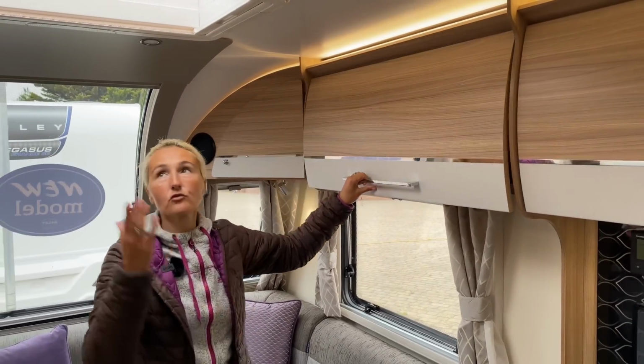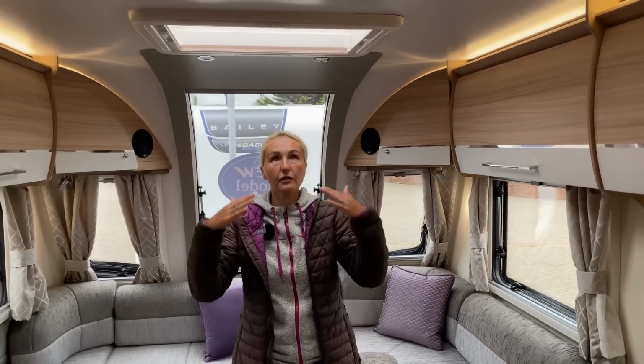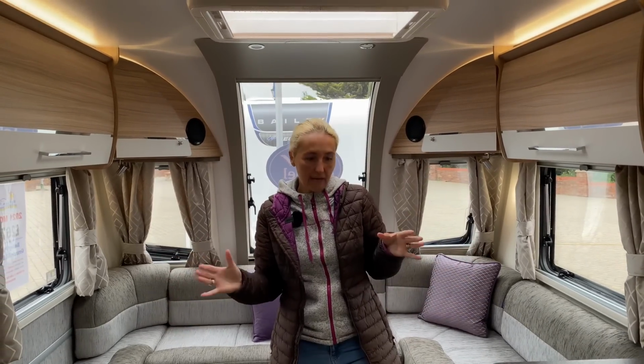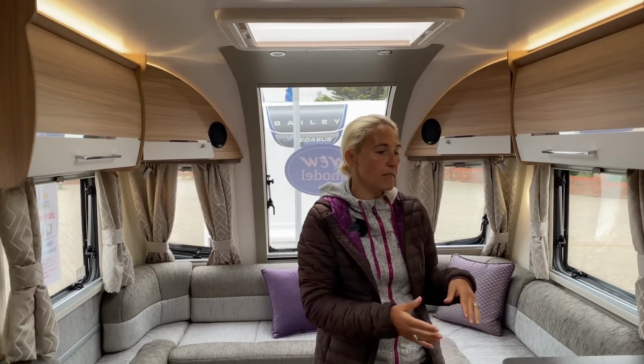Height wise we've got good headroom. I believe it's 6 feet and 5 inches, so even if you're tall you're not going to have a problem with the headroom. It's then open plan, and I do like the open plan caravan layout. We move then into the kitchen area and we come back.